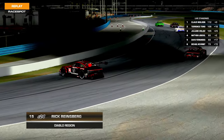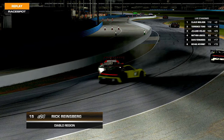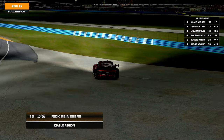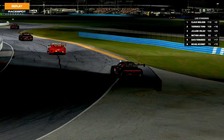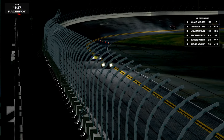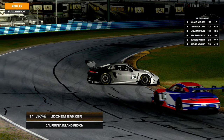Oh, spin for Rick Reinsberg. Lost the rear on the way to turn one. Everyone avoids him, but he has to... Oh, okay, a little bit of a tap there. Yeah, just a tiny bit of a tap. I don't think that's going to be worth much in terms of damage, but yeah, I suppose just another case of the rear end being lost.